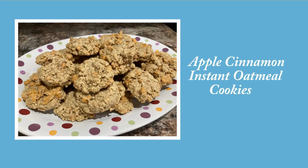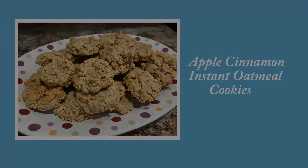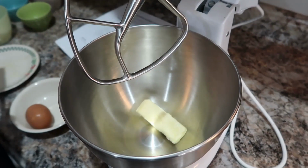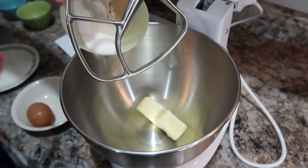But so good. Now we've got the apple cinnamon instant oatmeal cookies. Now raise your hand if you have instant oatmeal packets in your pantry that you have no idea what to do with, because I'm fixing to show you exactly what you can do with them.